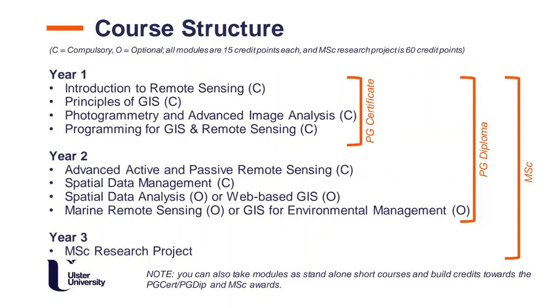Coming to the course structure, as I mentioned, this is a part-time program which spans 3 years. We have 6 compulsory modules and 2 optional modules. During the first year, we offer 4 modules, 2 modules each semester: Introduction to Remote Sensing, Principles of GIS, Photogrammetry and Advanced Image Analysis, and Programming for GIS and Remote Sensing. All these 4 modules are offered during the first year.